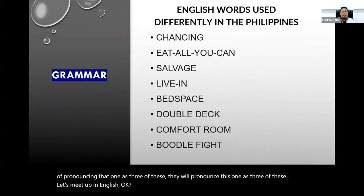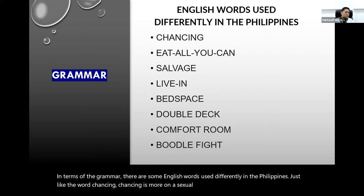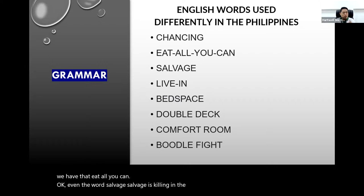Now, in terms of the grammar, there are some English words used differently in the Philippines. Just like the word "chancing," it's more on the sexual side, there's a sexual interaction there. But if you check in the dictionary, "chancing" is a different one. "Eat all you can." Only in the Philippines do we have the "eat all you can." Okay. Even the word "salvage." "Salvage" is killing in Philippine English. But if you check in the dictionary, it's a different meaning. Okay. Even the word "live-in."